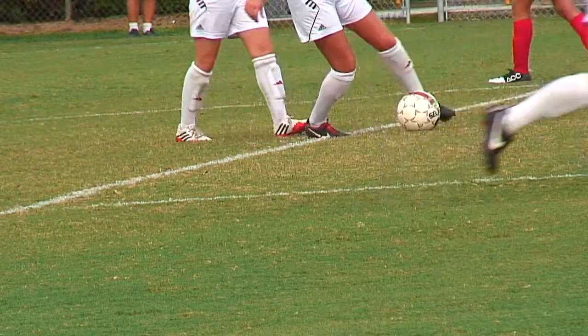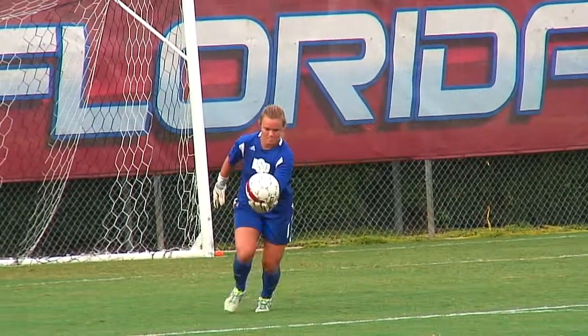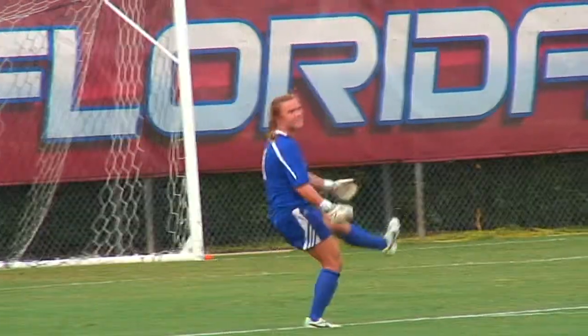The next game, I think we need to have a positive mindset because we're coming off of 4 ties in this last loss. So I think we need to get a win. FSC looks to rebound for their next game at Florida Tech on October 2nd. For Southern Sports, I'm Tony D'Angelo.